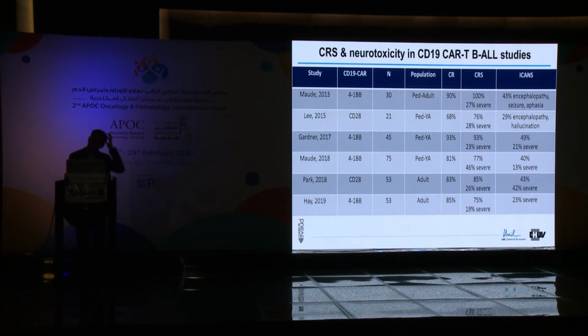Until now everything is amazing, but of course you have side effects also with CAR T-cell. As you can see, probably the more important are CRS and CANs, the neurotoxicity side effects that are very scary for the family. When you see your child with encephalopathy for 2 or 3 days, it's not easy to deal with.